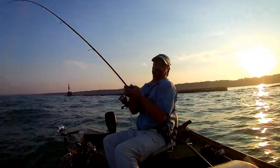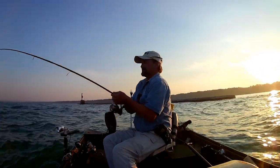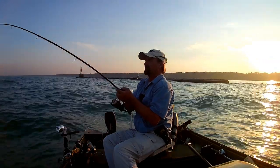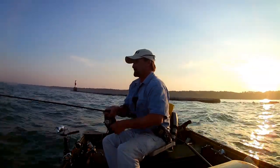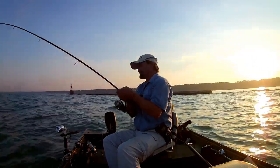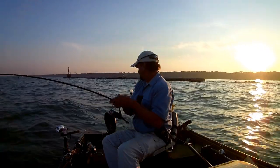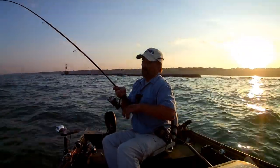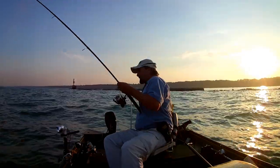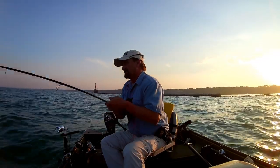This is a 6'6" Ugly Stik combo, a GX2 rod, medium heavy action. I'm just gonna let him get tired. Seems like he's hooked pretty solid. On the 7 centimeter flicker minnow again. All right, I think I'm out far enough. I can shut the motor off again to put it in neutral.